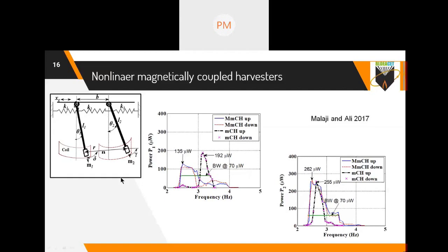What is the effect of this? Previously, either there was a mechanical coupling or there was a magnetic coupling. Because of magnetic coupling, there was initial energy input. It showed that if we use both magnetic and mechanical coupling, we can enhance the harvesting capability of both harvesters, the low frequency as well as the high frequency harvester. This has an advantage over previous research, so we can use both harvesters and we can improve the energy density or power density of the harvesting system.